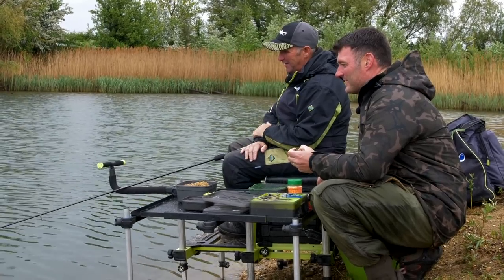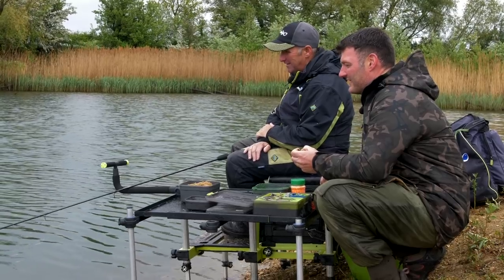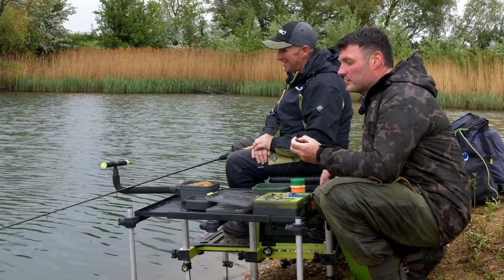Oh, hello. That's a liner. Is it? I'm sure that's a liner. He's got a bite. How exciting is this going to be? We are actually fishing at the moment as well.